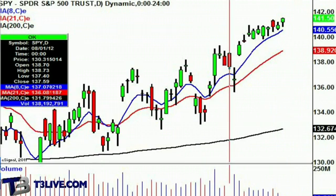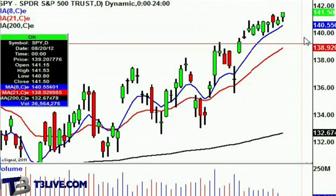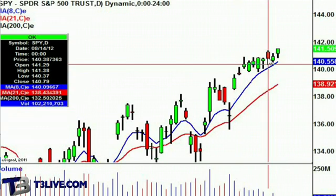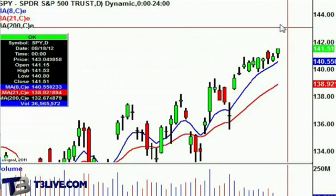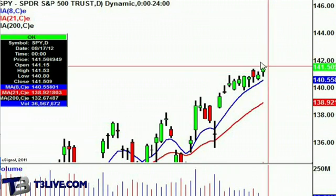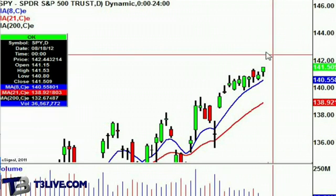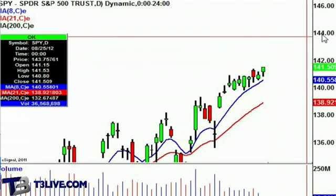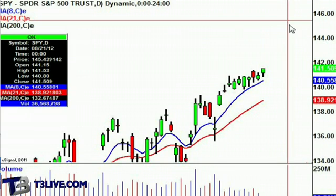You're not seeing this fast money, but generally when a stock holds its 8-period EMA, which is what the S&Ps are doing, at some point they do try to break away to the upside. So we are expecting more upside here in the S&Ps, whether it's today, tomorrow, possibly into next week. We do think, at least I think, 144 could be in the cards here. And let me show you why.